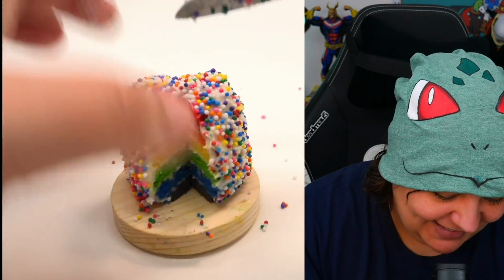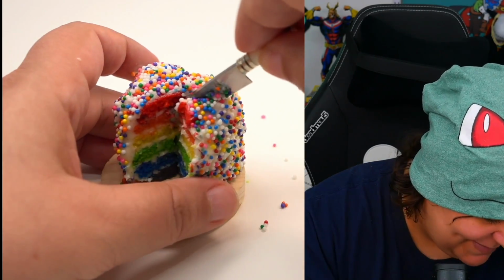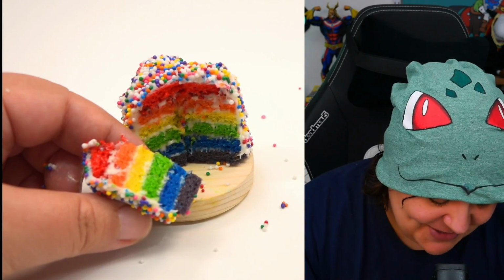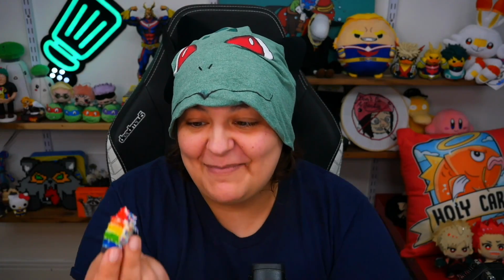I'm gonna go ahead and cut you up. The crunchy red is definitely making this really difficult. I would say definitely do not... Look at this. Yes! This is great. This is absolutely great. I'm gonna take another bite because I'm not a cake person, but this is a mess. It's good. It's a little crunchy because of the sprinkles, but it's good.